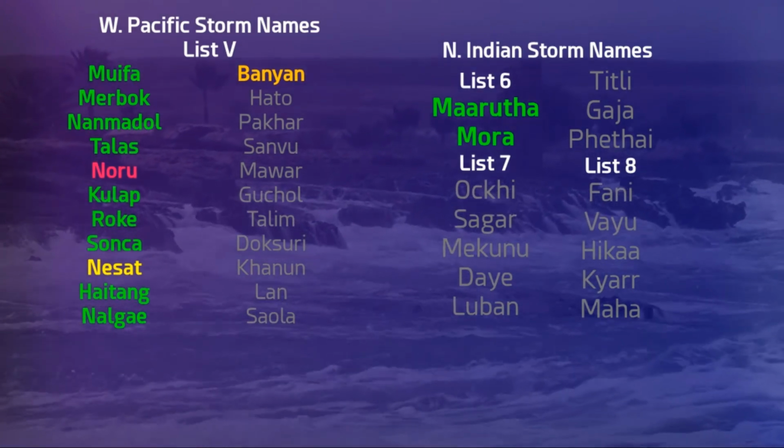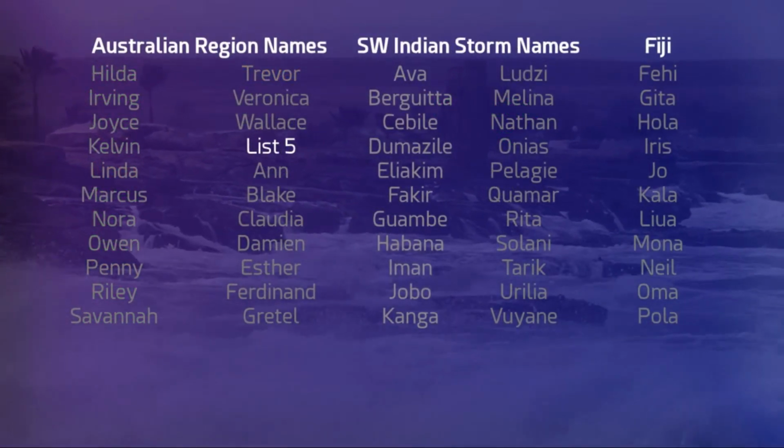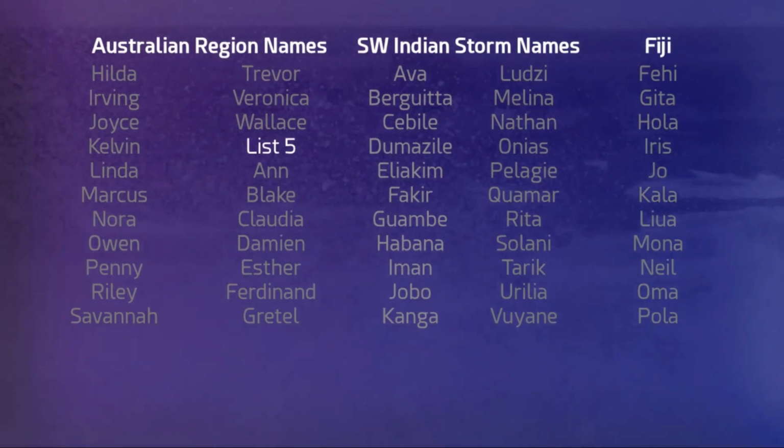Also, the Southern Hemisphere has a reset, of course, with the new names this year. Australia will start where it left off with Hilda. In the Southwest Indian Ocean, you can see all those names there. And over in Fiji, the next name is Fahey.